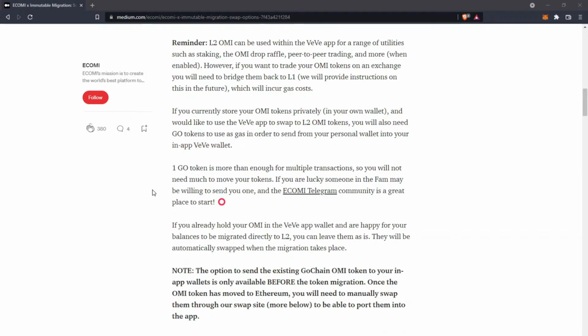As a reminder, L2 OMI can be used within the Veve app for a range of utilities such as staking, the OMI drop raffle, peer-to-peer trading and more when enabled. However, if you want to trade your OMI tokens on an exchange, you will need to bridge them back to L1, which will incur gas costs. So if you plan to hold OMI for the long term, it probably makes sense to move it to the Veve app.